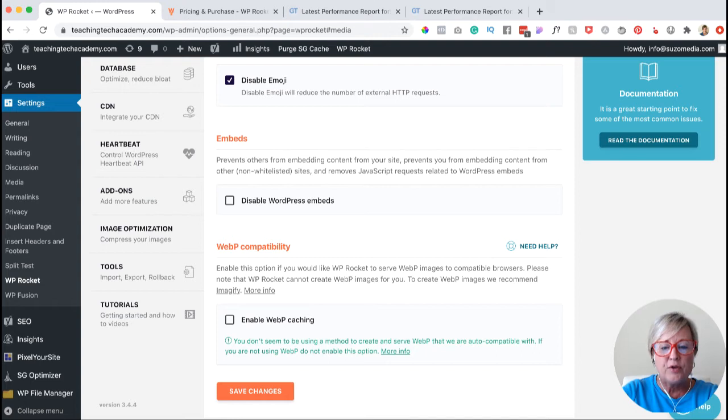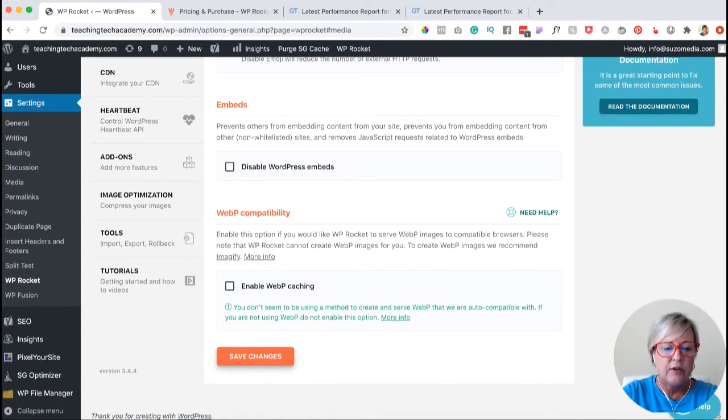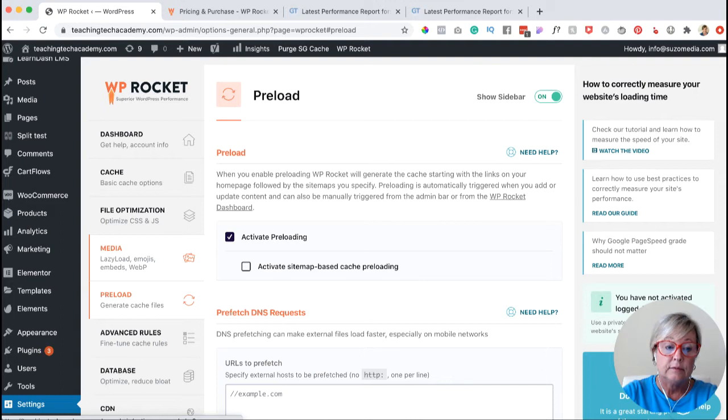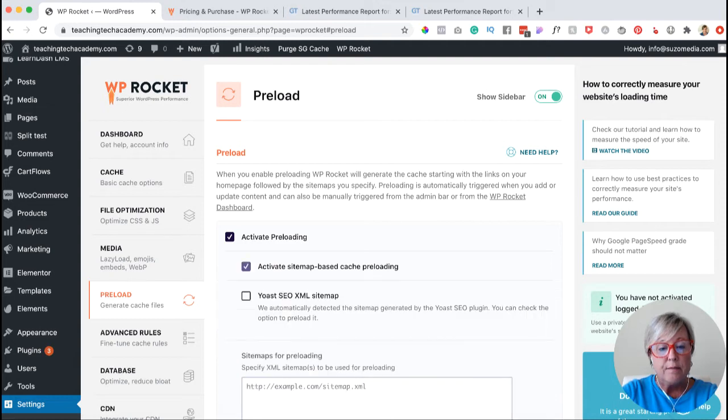And here you go. Here's WebP compatibility. I'm going to leave it as is. And once more, we're going to hit the Save Changes button. Alrighty, next up is our Preload tab. Your site should have a sitemap installed. So what you want to do is activate the sitemap-based preloading. That's going to allow your server to know the pages that are needed in the site. It's kind of like a map to your content.